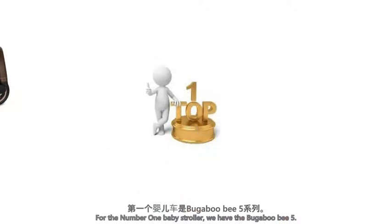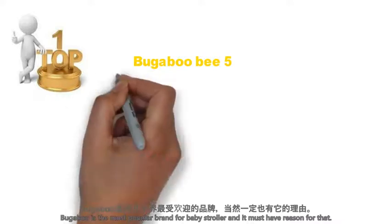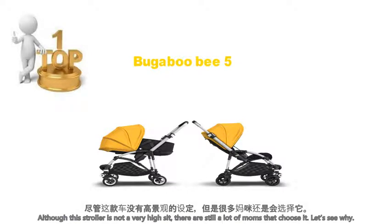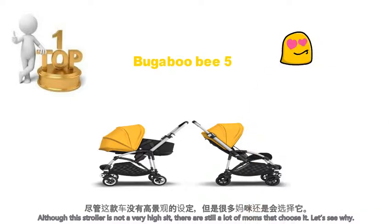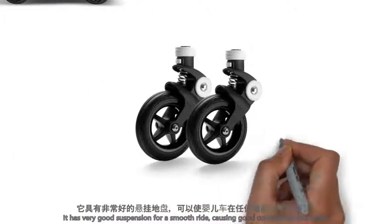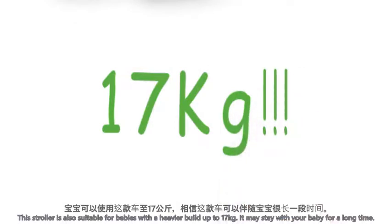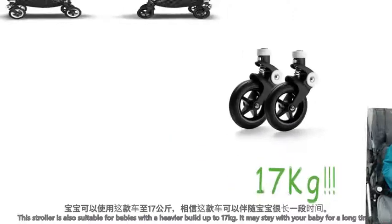For the number 1 baby stroller, we have the Bugaboo B5. Bugaboo is the most popular brand for baby strollers, and it must have a reason for that. Although this stroller does not have a very high seat, there are still a lot of moms that choose it. Let's see why. It has very good suspension for a smooth ride, causing good comfort for your baby. This stroller is also suitable for babies with a heavier build, up to 17 kilograms. It may stay with your baby for a long time.